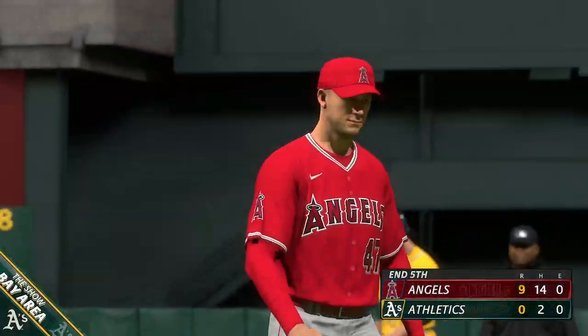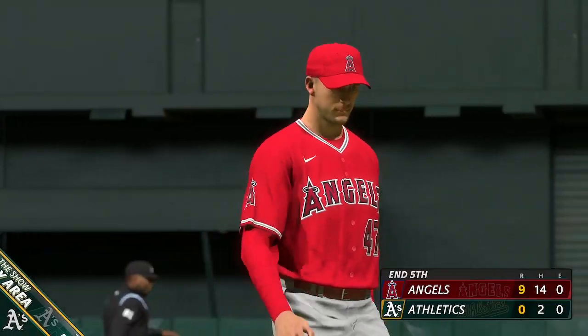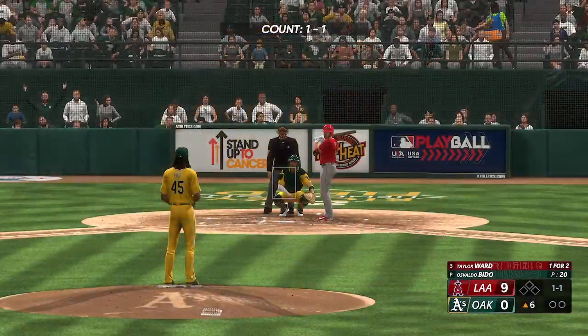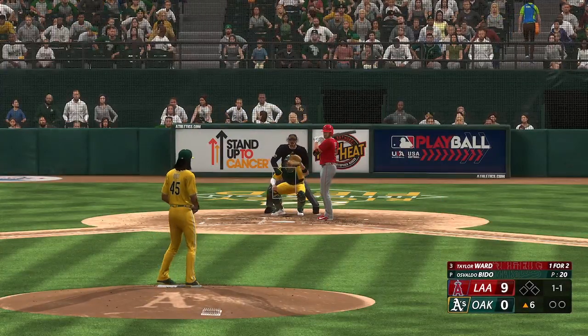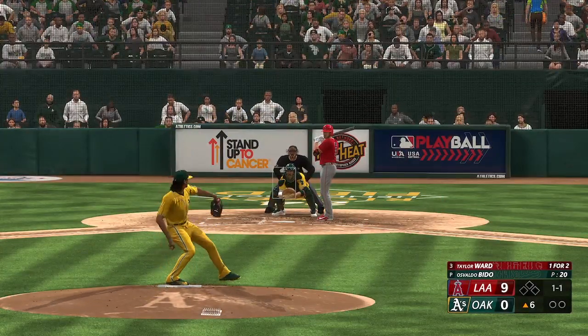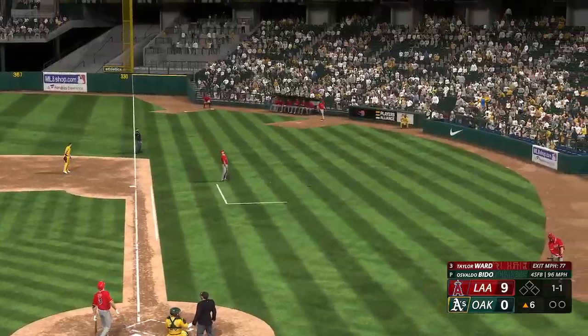One left for Oakland. Steep hill to climb. It's a 9-0 deficit. Welcome back. Now the left fielder, Taylor Ward. 1-1 now. And that one fouled off.